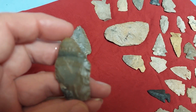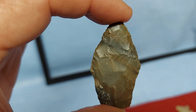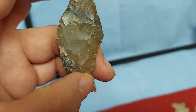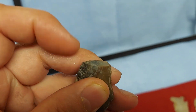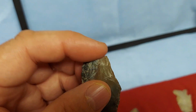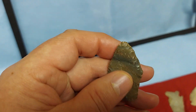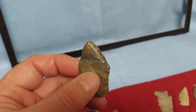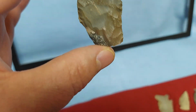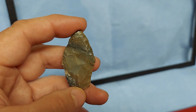And I gotta think that this is probably a Hell Gap. It's got that real wide top to it and the point, and then it tapers in on the sides sharply to the base. Now the base has got a break in there. I don't know if that was broken from being out in the field, or if it was made that way. I think it was probably broken by farming equipment or something, but it probably would have had a little bit longer stem to it. But that looks like a Hell Gap to me. It says Hell Gap paleo point all day long to me. And that was found here in Michigan. So that's kind of one of those weirdo things that you find.